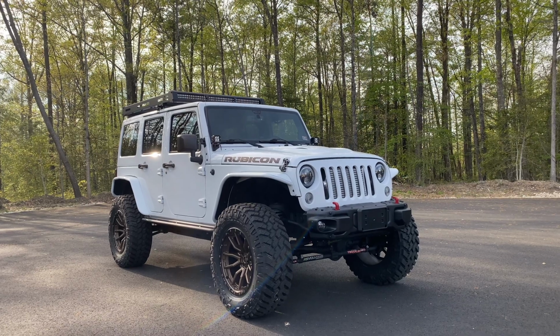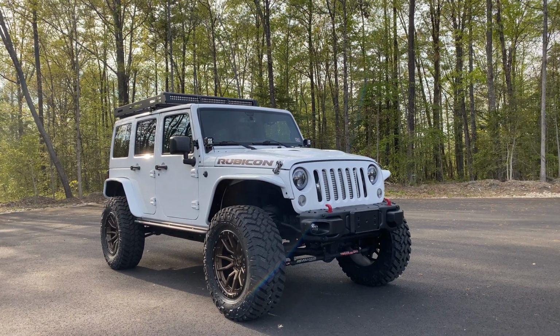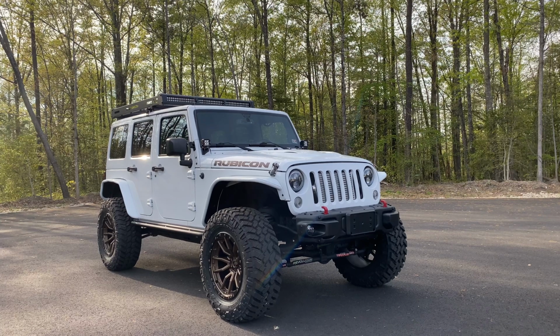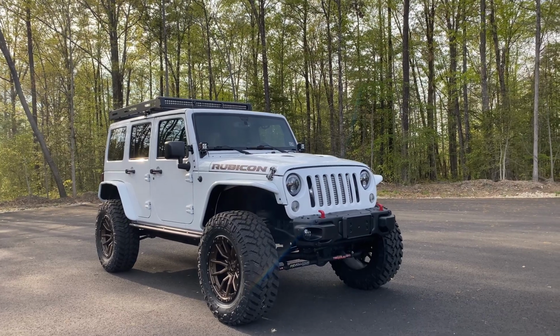It is a one-owner Jeep, flawless history, clean and clear title, flawless Carfax report, all the keys, all the books, all the manuals. We did a ton of work to this Jeep. Some of the work was previously done. I'll go through and list off all the work that we did.